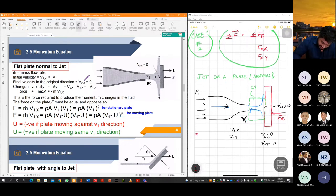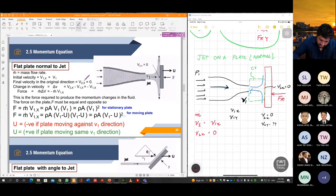So given that we have got mass flow rate m dot, initial velocity is v1. This equals v1x because there is no y component of the velocity. Final velocity v2x is equal to 0. So the summation of all forces is equal to the summation of all the forces due to pressure plus the summation of all the reaction forces FR.